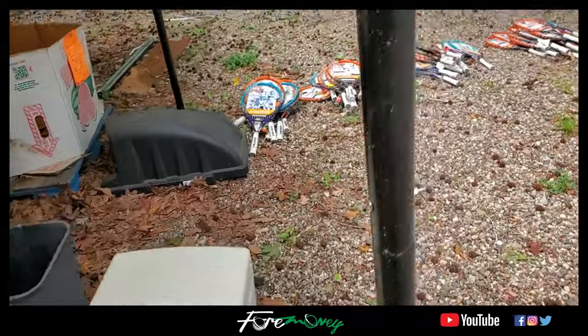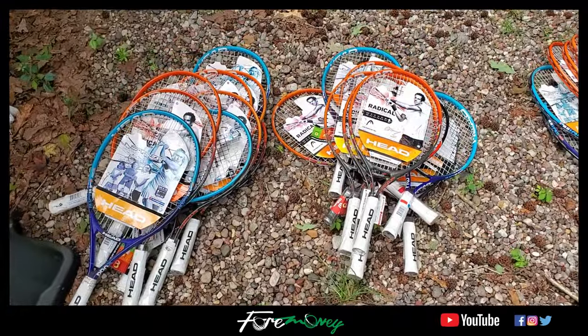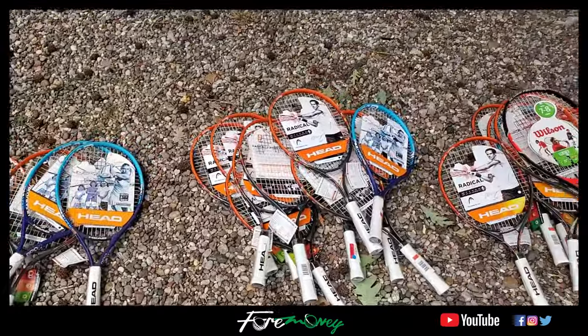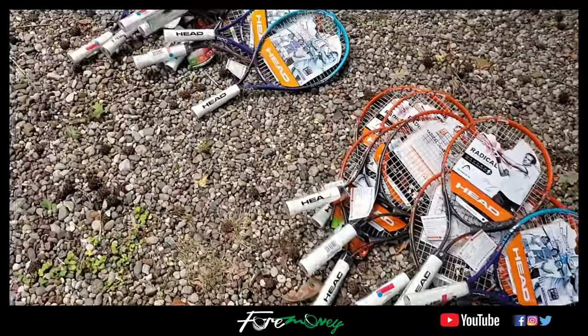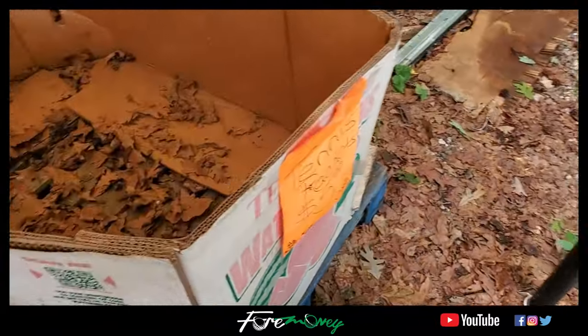These tennis rackets is what really, really excites me. We'll talk about them a little later, but I ended up getting all of these tennis rackets. This was probably the coolest part of the whole day. Look, check it out. We emptied out the whole box, but it was full of tennis rackets.